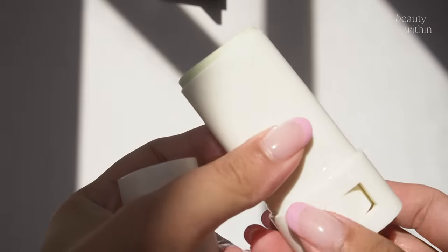So as the name suggests, this is a sunstick that was made in collaboration with Ramon, who is a cosmetic chemist, a product developer, and also an influencer here on YouTube. I really respect that they collaborated with someone who really knows about product, and you can just see.